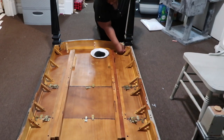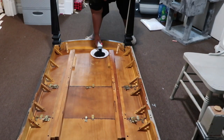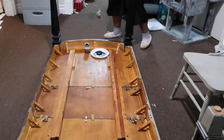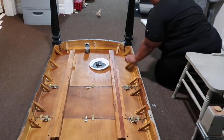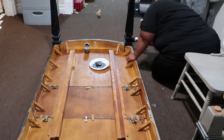So what I'm using right now is black chalk paint, and it is the Folk Art chalk paint. I bought it off of Amazon, but you can buy it from Joann and Michaels if you want, or you can get it shipped from Amazon with Amazon Prime and have it in 1 to 2 days. So that's what I did.